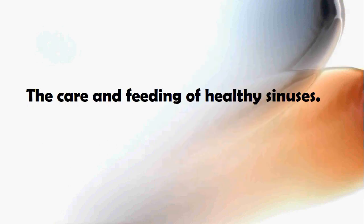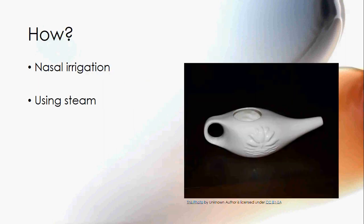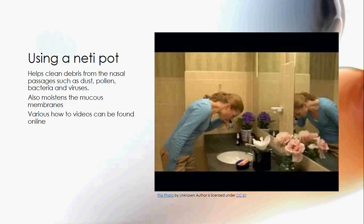So what do we do to take care of our sinuses? We're going to discuss briefly the care and feeding of healthy sinuses. Yes, what you eat does affect your sinuses. Well, the big thing is keeping your sinuses moist. This is especially true in dry environments or in the winter, especially if you're on the East Coast. How do we keep our sinuses moist? Well, we can use nasal irrigation or we can use steam, and that is a picture of a neti pot.